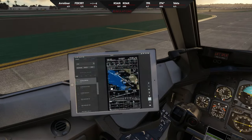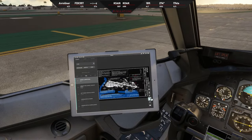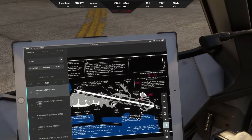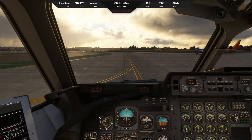Let's go down here, charts, departure, taxi, 10-9. Yeah, we're going to go here, Charlie 6. We're going to cross at Charlie 6 and then go down to runway 9er. That's our plan.